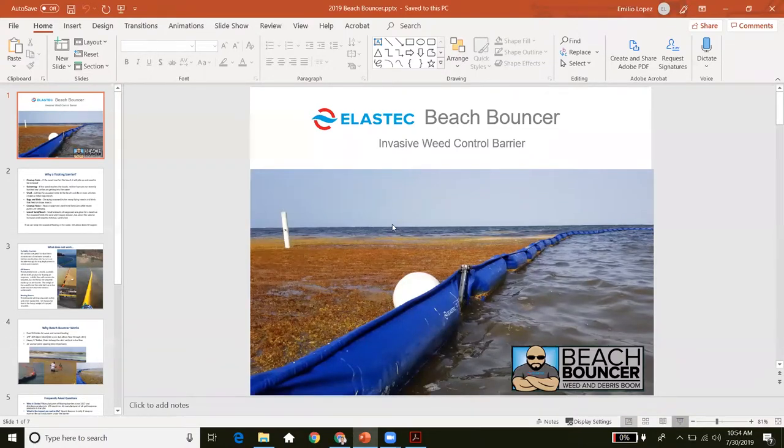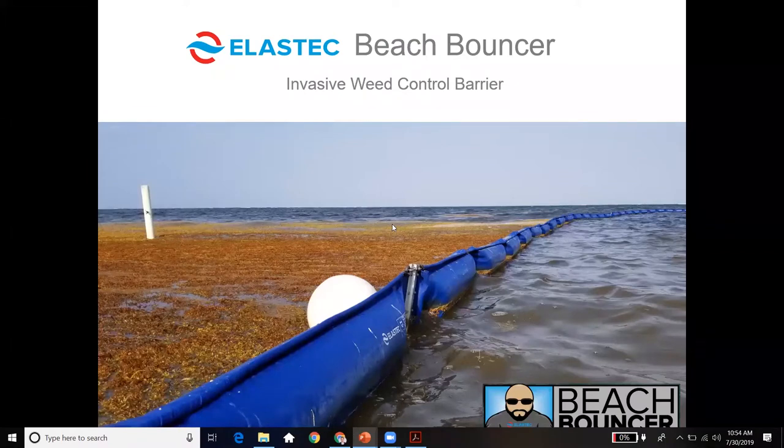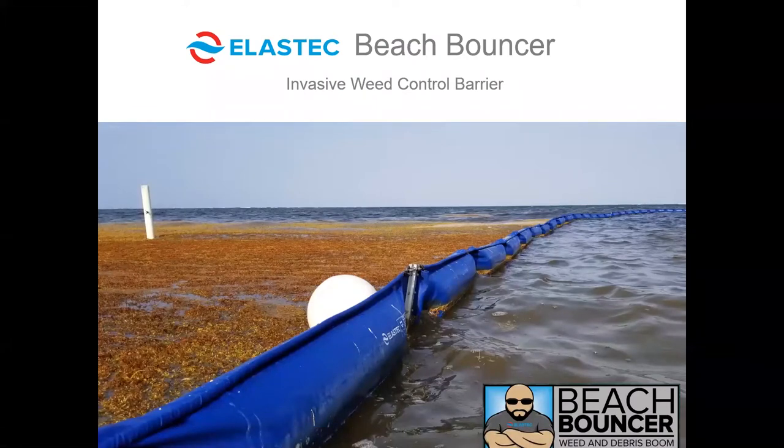So I could talk about this topic all day. I have Elastec's barrier over in the corner there. Please see me afterwards, because I'm not going to cover all this in 5 minutes. But I will continue to go with what Joel had already said about the floating barriers, that installation is the most important thing when putting a barrier in. And he mentioned anchoring. Anchoring is, outside of the design of the barrier, the most important thing and probably the most costly thing, which is why it gets skimped on when these barriers are put in the water.